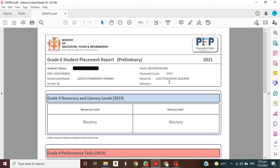Some children are placed on pathway 2. When they are placed on pathway 2, it means that the ministry believes that they will have some challenge managing all of the work in high school. So they reduce the amount of work that they will do. So when they go into high school, they will not do all the subjects that the child on pathway 1 will do. They will do fewer subjects and more time will be spent helping them to learn to read and do maths better.